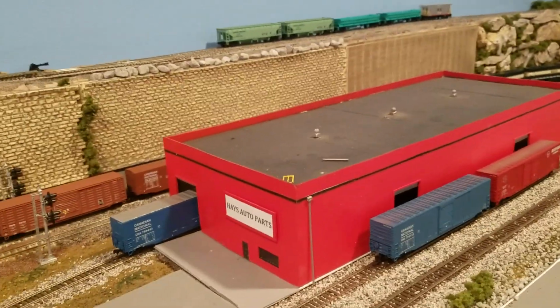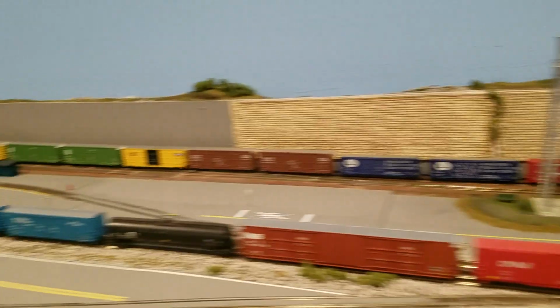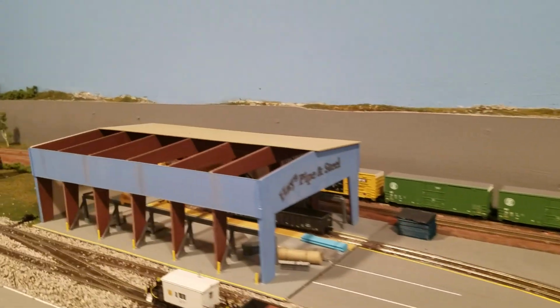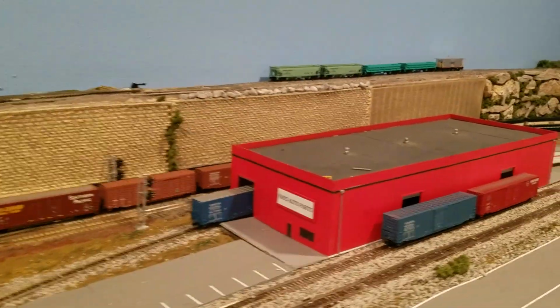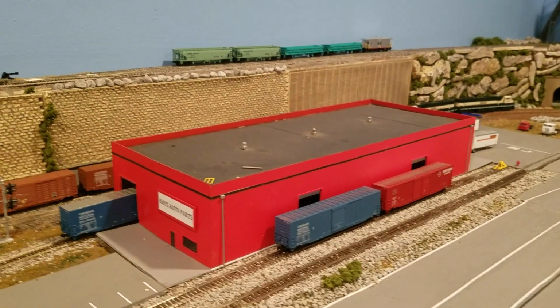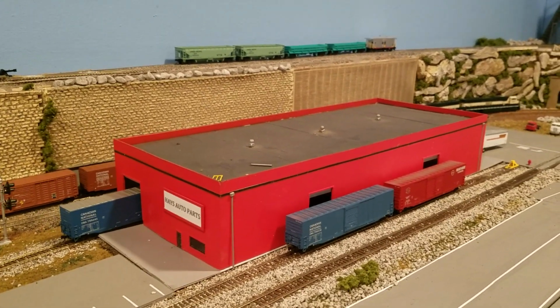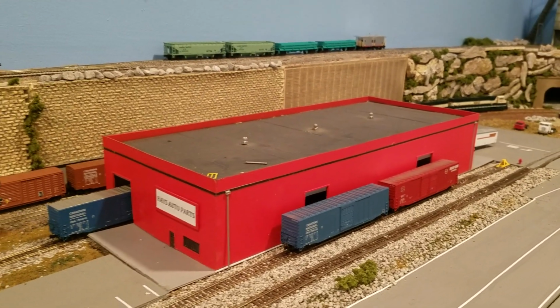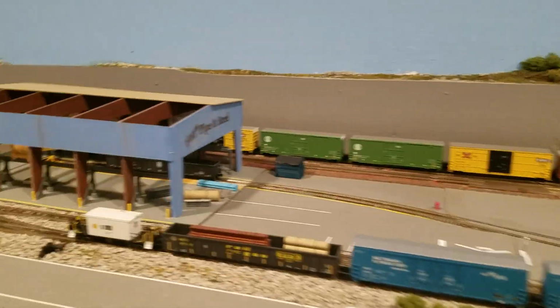Now sometimes Vinny can be a wise guy, because the next building he built for me is Hayes Pipe and Steel. And it's blue. And when he told me he was going to send me Hayes Auto Parts in bright red, I thought he was pulling a fast one, but there it is. But you know, everybody that's come and seen the layout really likes it, even though it's pretty bright, but it looks good. Did a good job, Vinny. But anyways, here's Pipe and Steel.